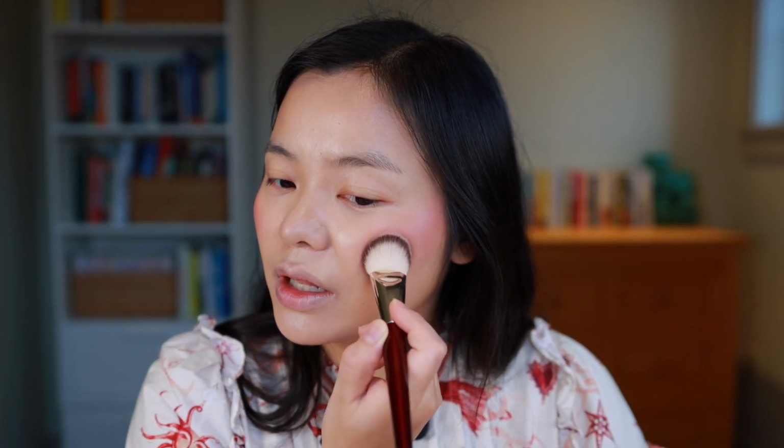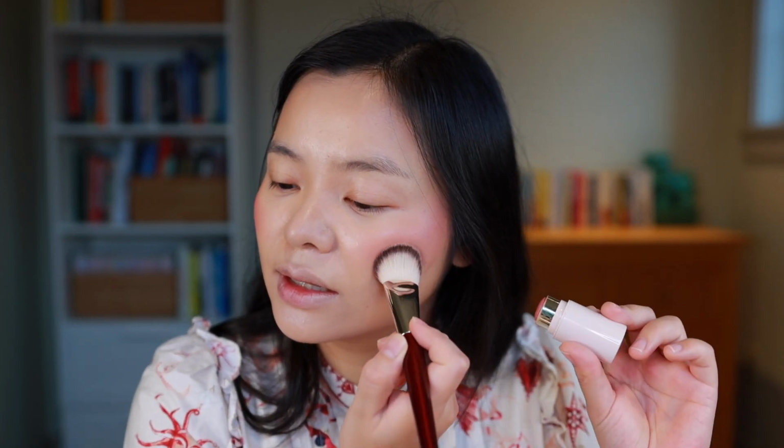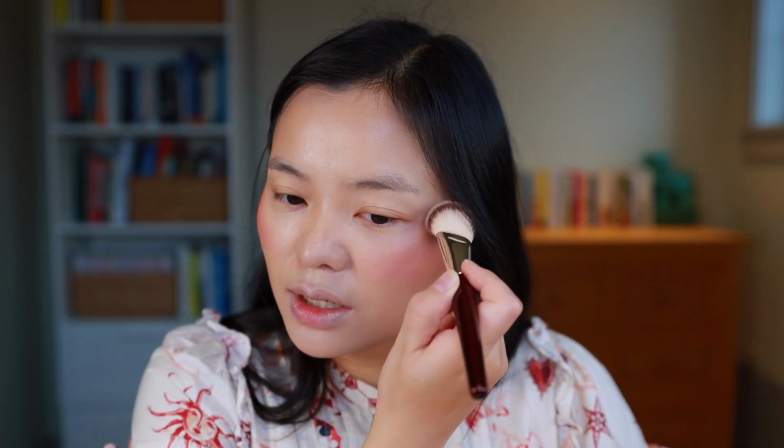I feel like they're more luxe than the previous minis that Westman Atelier released. This has a little bit more heft to it, and I think the shiny packaging looks a little bit more metallic and luxe in comparison to the more plasticky packaging in the past. Alrighty, there we go. Really, really pretty shade, and I love the glow from this as well.